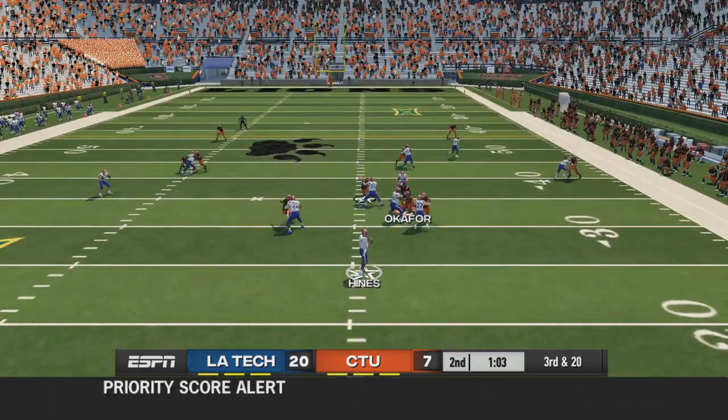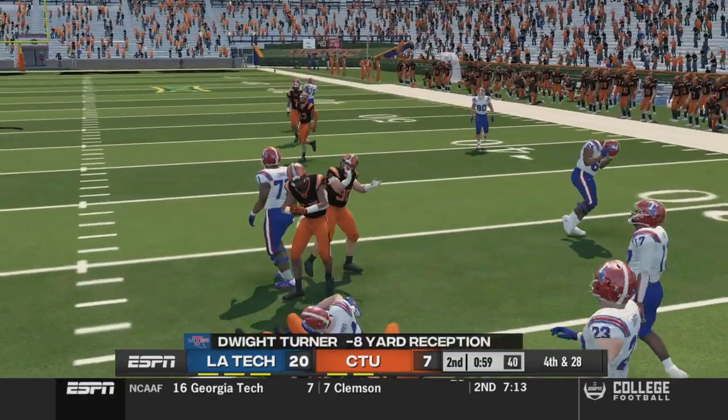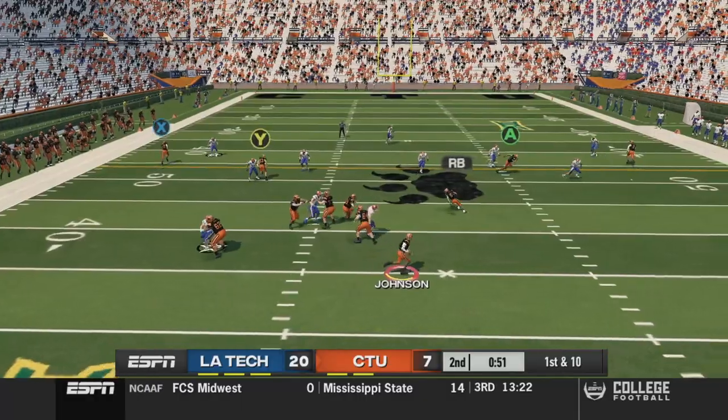3rd and 20. Hines in the pocket. Nobody to throw it to. He throws it at the last second. It's Turner all the way back inside the 30-yard line. So that's going to set us up with a great field position before the end of the half.